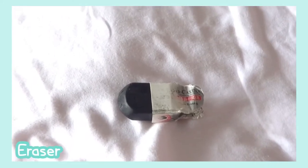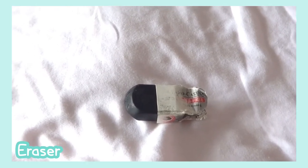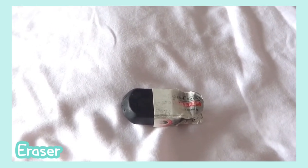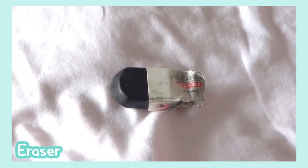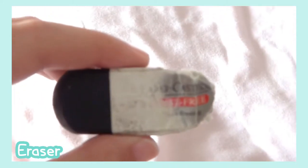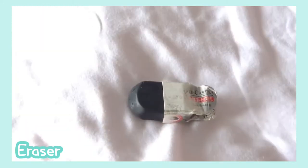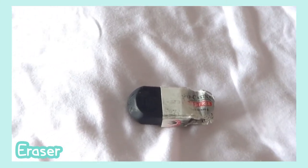Next, you need an eraser, because if you make a mistake with your pencil, you need something to erase the mistake, and that's what an eraser is for. So you can get any type of eraser, but my favorite is the Faber-Castell dust-free eraser. There's a reason why I like it.